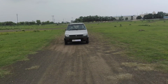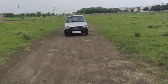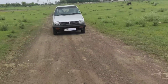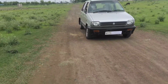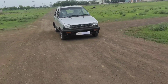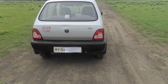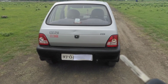Today we have with us the most iconic car of the Indian automobile industry, the Maruti Suzuki 800. There is no denying the fact that the Maruti Suzuki 800 played a significant role in bringing the nation on four wheels. In this video, I will be sharing with you 3 points as to why you should get this car. Before that, let me just take you to a quick walk around of the car.